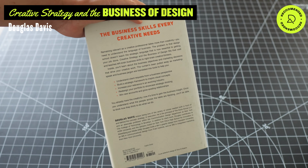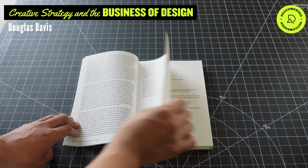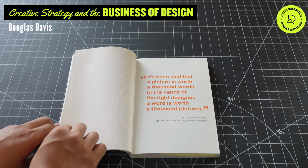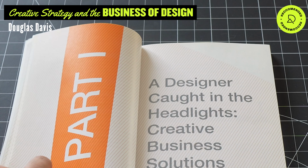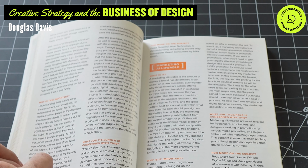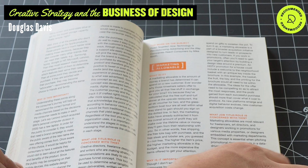Next is Creative Strategy and the Business of Design. This book offers practical insights to help designers understand the strategic side of design, as he guides you on how to speak the language of clients, align creative solutions with business objectives, and make compelling cases for their ideas.